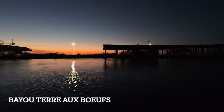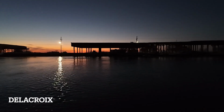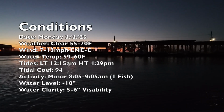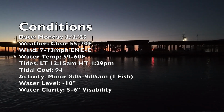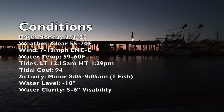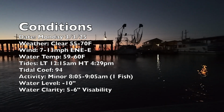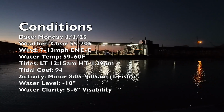Guys, it is Monday, March 3rd. We're out here at Delacroix this morning. Today's conditions, we have a low tide at 12:15 a.m. this morning, and then we got a high tide this afternoon at 5:30 p.m. The tidal coefficient of 94.